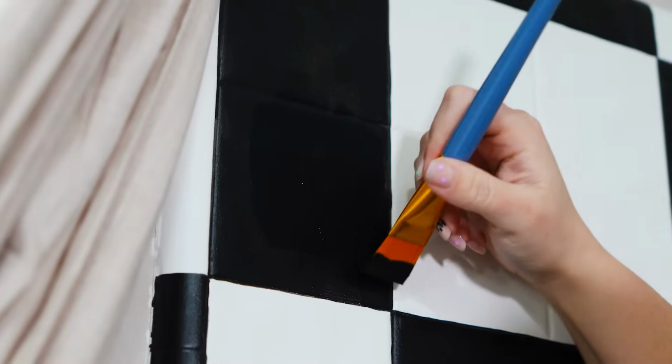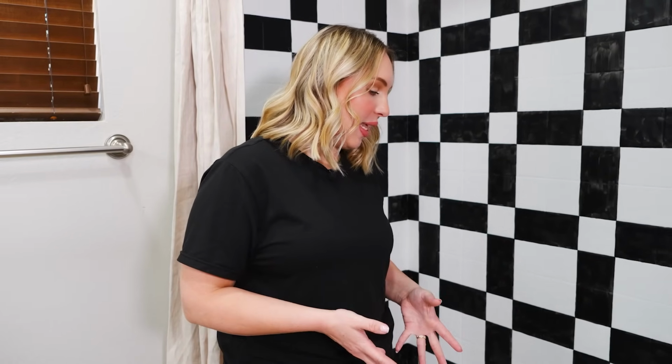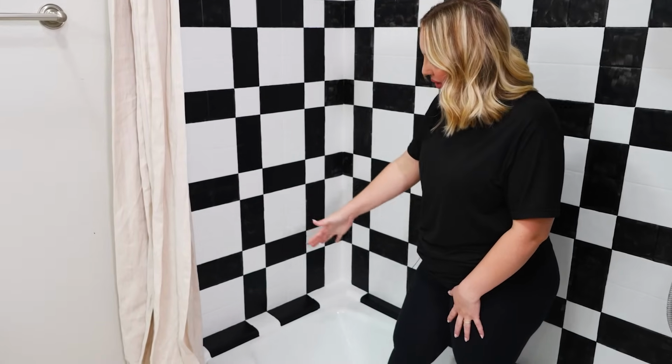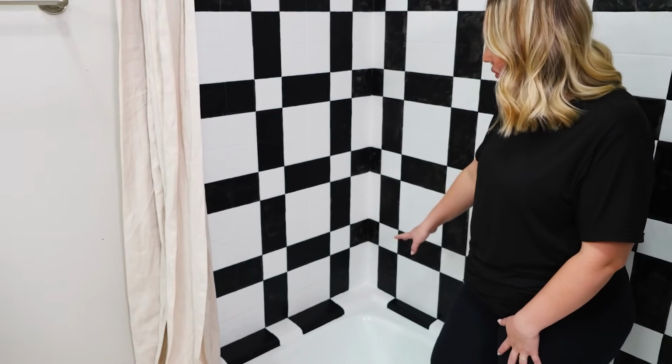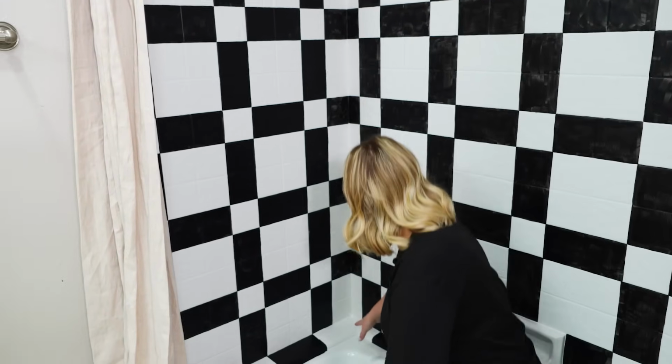It's the next day, and I am ready to do the second coat of black paint on all the squares. I am loving this so far. I am really happy that I went ahead and carried the pattern down onto the bottom portion. It was just a little bit tricky for me to figure out, like I was telling you guys. The main reason is because of this corner here.